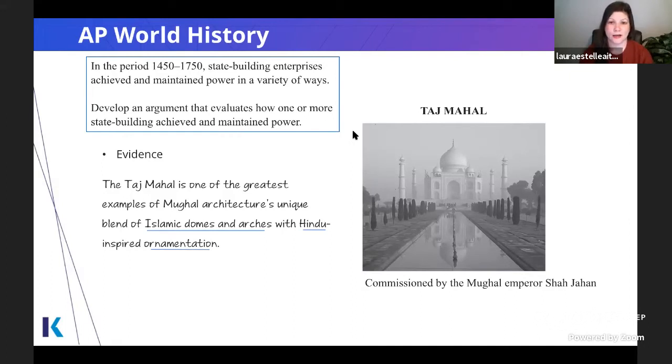So speaking of helping you, I lost my cursor. Hold on one sec. Here we go.